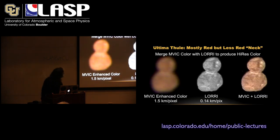Now when we look at color, this thing called MVIC gives us color, LORRI gives us high resolution, you combine the two and you get this reddish object. Now where does that reddish stuff come from? Well, we're pretty sure that the ice is some combination of water ice, methane ice, carbon monoxide ice, nitrogen ice, all of those compounds. And if you have those ices sitting out in space, they're receiving ultraviolet light from the sun, cosmic rays from the outside part of the universe, and solar wind from the sun. Although the solar wind and the UV light are much weaker out here, they've been sitting there for 4.5 billion years.